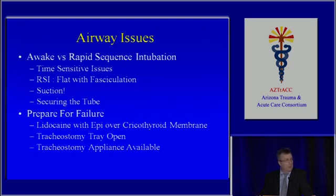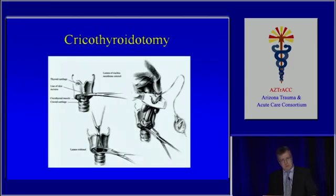We have a trach tray, we open it. If we don't use it, great, we'll re-sterilize it. Not that big a deal. Have our tracheostomy appliance available. I can tell you if we have everything available and are preparing for failure, it rarely happens. The one time we shortcut a step, that's almost a guarantee that we'll end up needing these things.